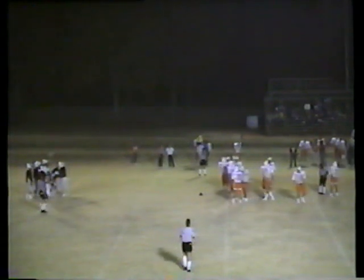Maybe some strong ground game. Give the defense a little rest, which is almost irrelevant because most people play defense and offense.